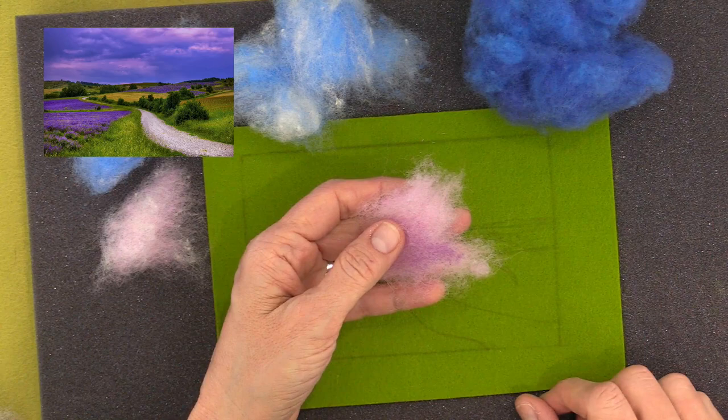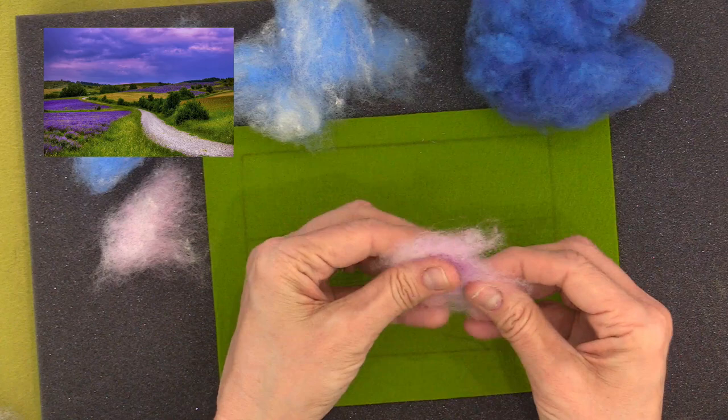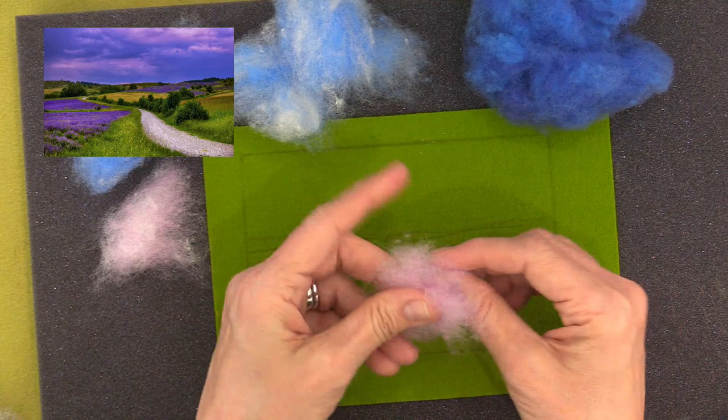So I just put a little bit of that purple on top. And you don't want to blend it all the way because you want to be able to pick pieces that are lighter and pieces that are darker.